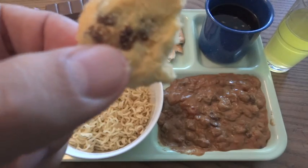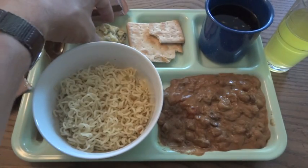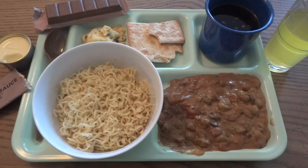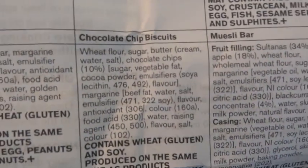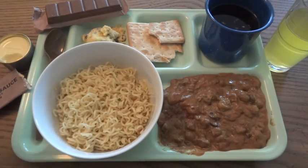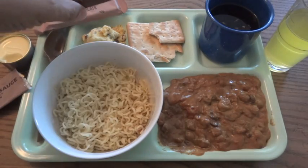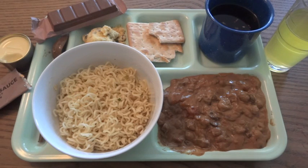Try the chocolate chip biscuit. Which is good. Just sweet enough. There's a bit of a, let me see what's in these. A little something distinctive tasting in there, but I don't see anything that would give it away on the ingredients, but they're good. Good chocolate chip cookie. Which leaves us with the chocolate bar. And just like the one I had for lunch, that's great. Just milk chocolate. Tastes good.